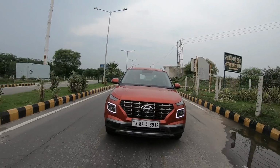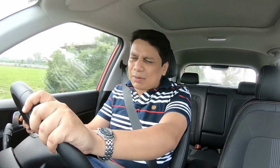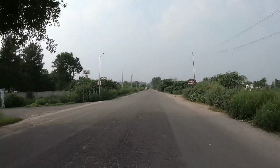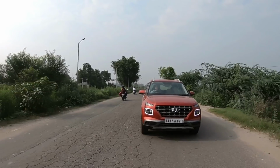Now, the suspension of this car is slightly on the firmer side, which means that in the city, some of those badly paved roads might creep in, some of them, not all of them. But overall, it's, as I just said, a nice and easy car to drive. And the best part is that the clutch, gearbox, as well as steering is really light.